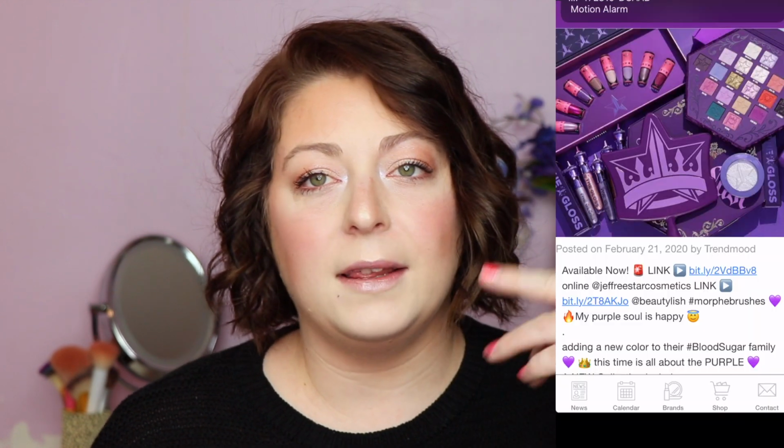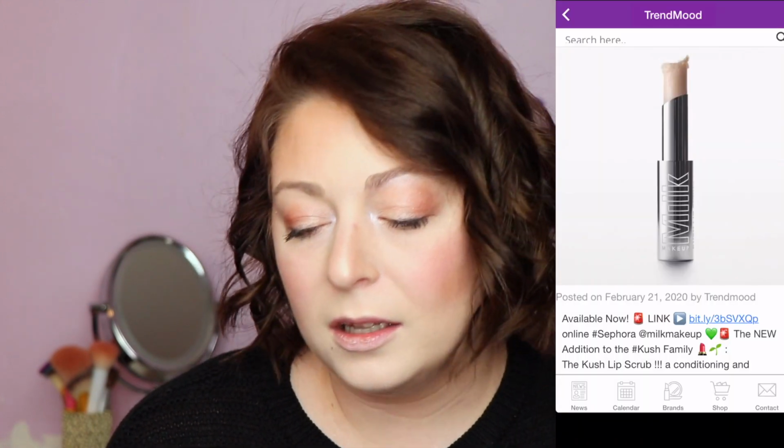I do have to say that the packaging is adorable and the mirror that comes with it, it's a crown mirror. I mean, it's adorable packaging and everything, but again, please, if you're going to say it's a purple palette, put purple in the palette more than a couple shades. Oh, and I saw this one too and I was like, are you kidding me? Milk Makeup came out with a lip scrub.